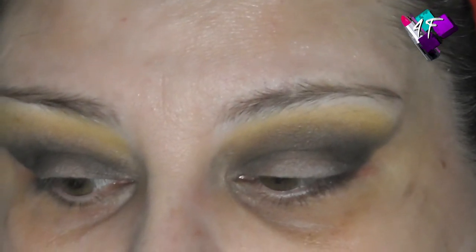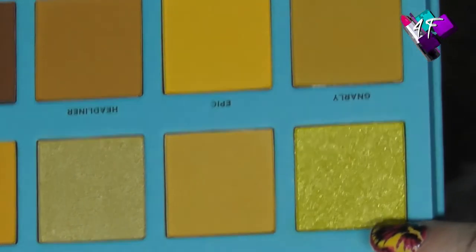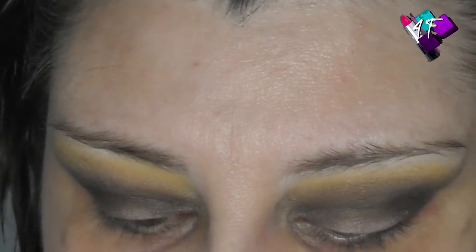Right. Now all I need to do is decide what I'm going to put on the lid. I have to admit, one of these colours in this Profusion palette is calling me. It's this one, Gnarly. But is it a shimmer or is it a glitter? Oh, goody goody gumdrops, it's a shimmer. Look at that. Turned into my nephew then. Goody goody gumdrops.